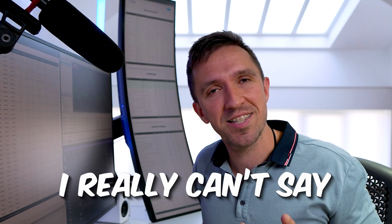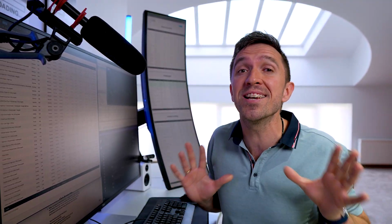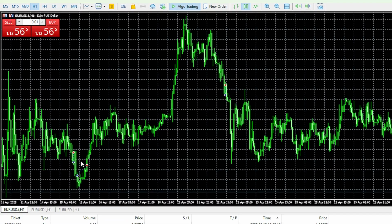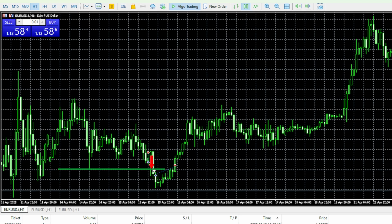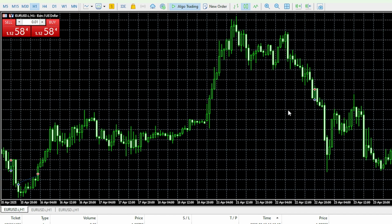Now I really can't say how this expert advisor is trading, what's the strategy behind. I know it is some kind of price action, and what I assume by looking at the charts, if I zoom a little bit in here, is that it was a long trade after those support levels were broken. It opened a long trade, then after this support was broken, there was another long trade that also hit the take profit, and from these recent trades there was a long trade right at this level.